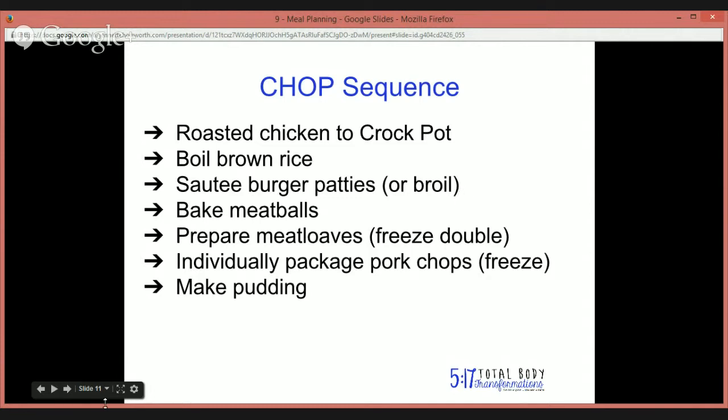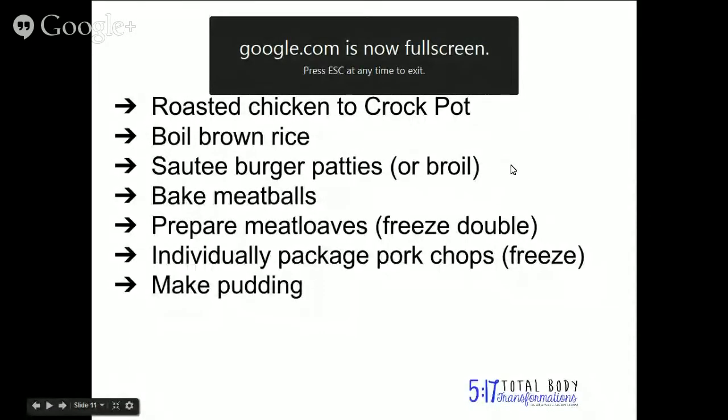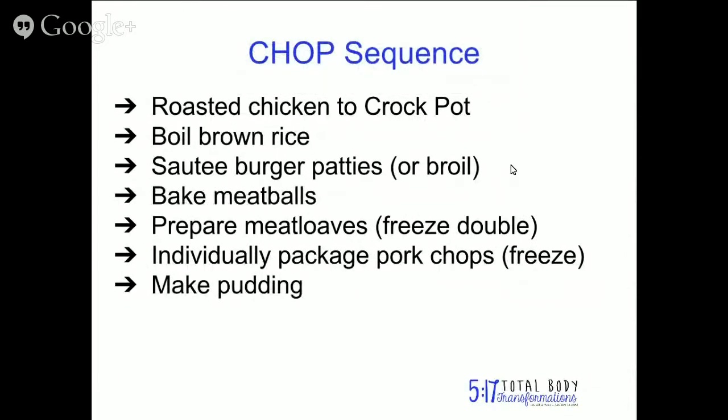I'm going to take my burger patties and saute them. If I'm incredibly lazy, I might broil them, but I find that they tend to shrivel up really quickly in the broiler. Saute and they tend to stay a little bit better. So, looking at my meal plan, let's count. 1, 2, only 2 meals that have burger patties planned for us. So I'll make about 2 pounds of burger meat, divide it up, and saute those. I've got all the pans out to do that.